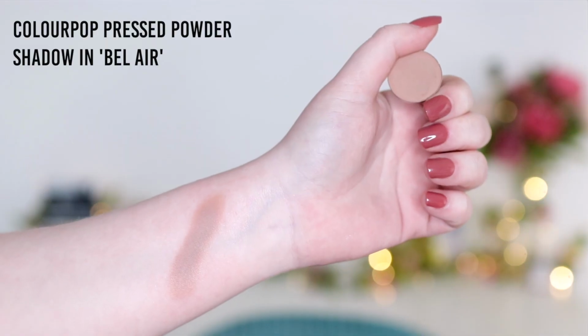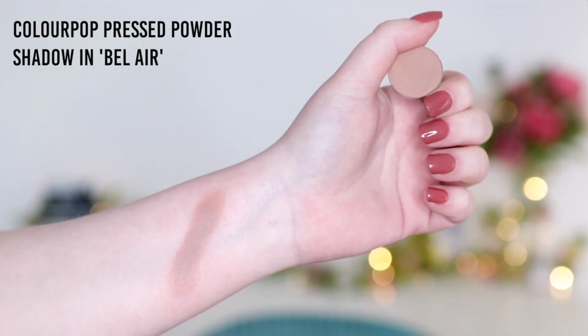And I also got another really basic shade as well. This is called Bel Air and it's a matte shade. It's a really basic neutral brown colour. It was described as a cool tone brown on the website. It doesn't really swatch that well, so I don't really know how it's going to perform on the eye, but the shade looks really versatile.